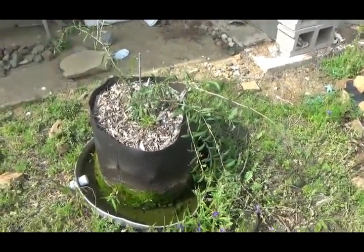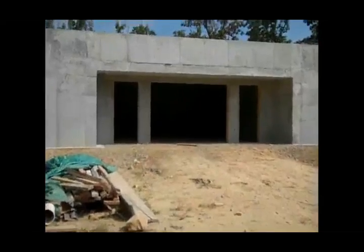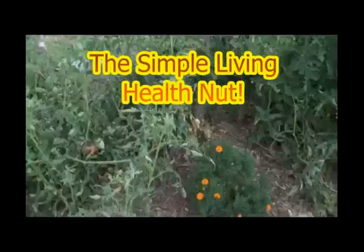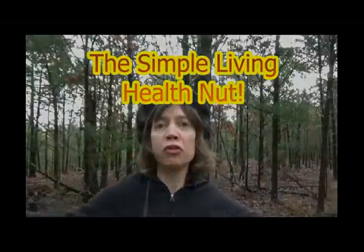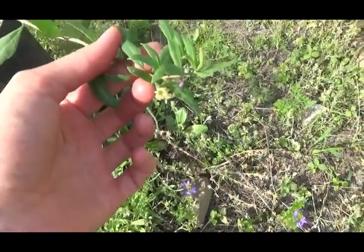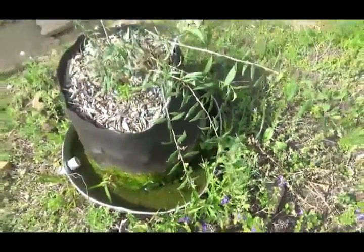Remember last time I told you that my middle goji berry hadn't flowered and I couldn't figure out why? Well, look. So the ones that are already drying, they're going to turn into berries. So the flowers over here. That's cool. That one's finally producing.